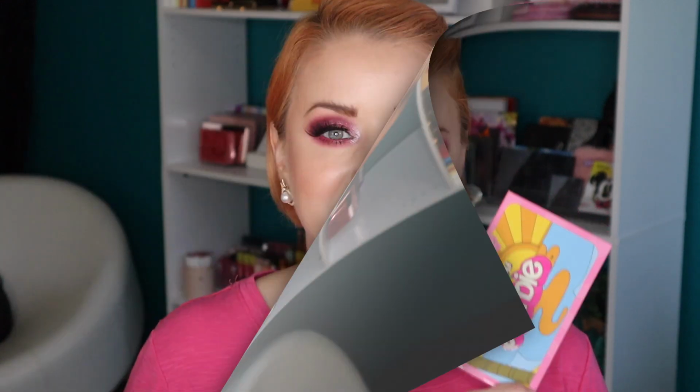But if you were wondering about this palette, I do believe it is still in stock on the Colourpop website. And I want to say Colourpop has like a 25% off site-wide sale. Not entirely sure, but definitely check it out. This is a really nice one. And if you grew up playing with Barbies the way I did, I think this is a must add to your stash.